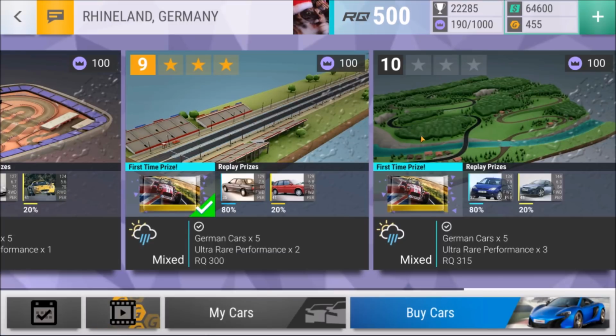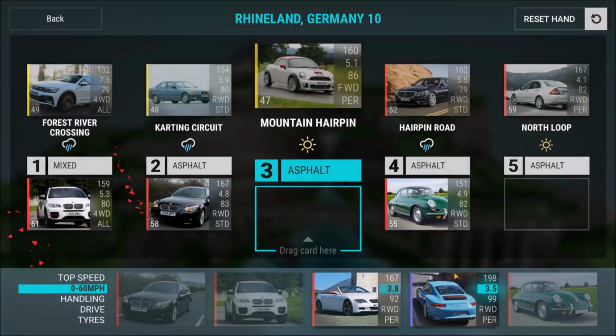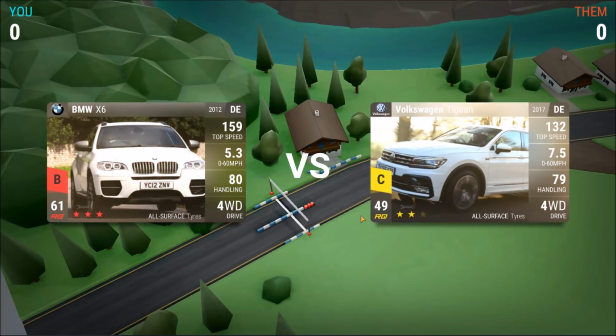Alright guys, so I'm back with the last round of Germany and our final chance to get a McLaren 720S out of the Yellowbird campaign. No, well, is it? I don't know what the final rewards are.